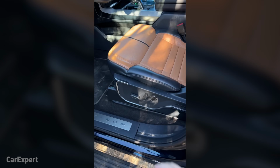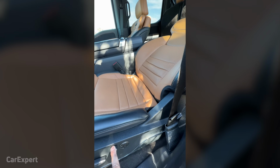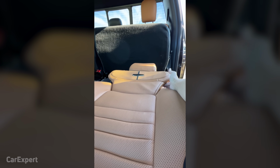And then in addition to that, you had lay-flat seats. So you could have a kip in your F-150 and then not have to worry about finding a hotel for the night. Kind of similar to the Lexus LX that we had a look at recently. So these are some of the great features that we expect to see.